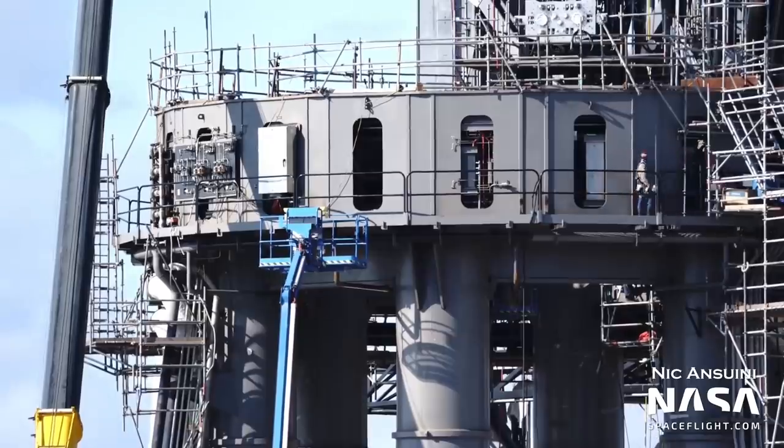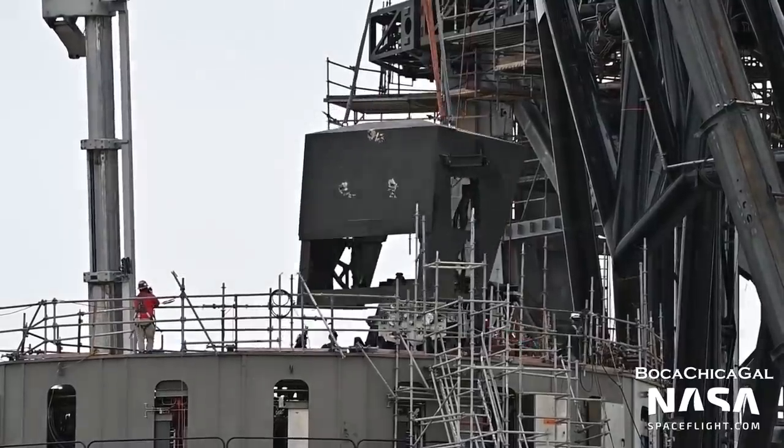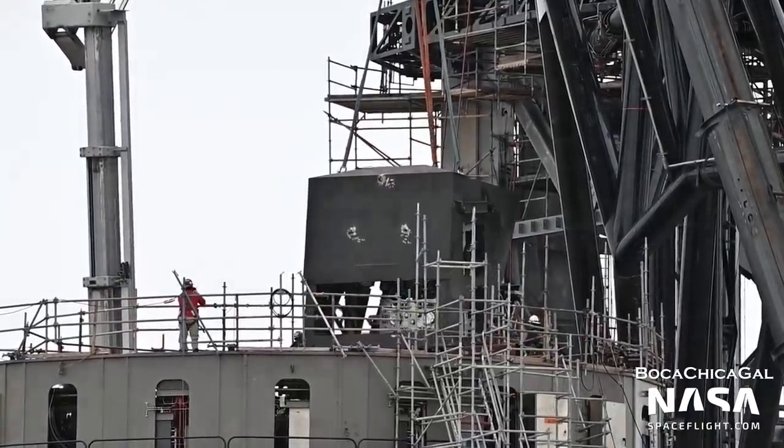It's not clear exactly what this new plumbing is for, but seeing it in action is a great sign that work on the orbital launch mount is nearing completion. The quick disconnect hood was installed onto the launch mount on December 7th.